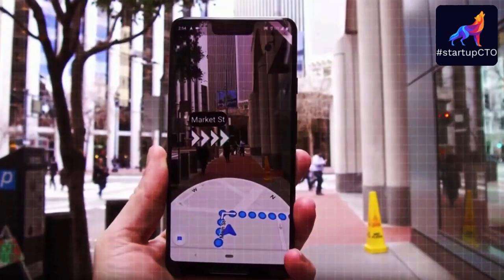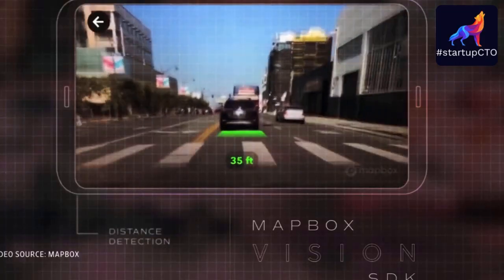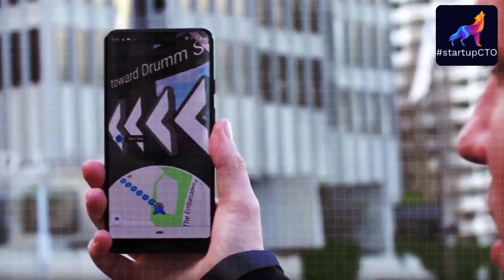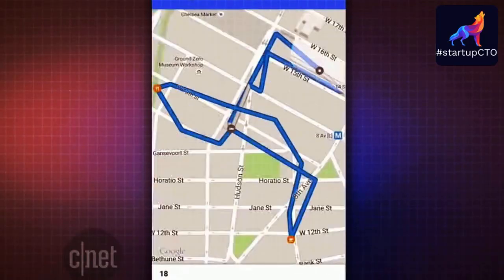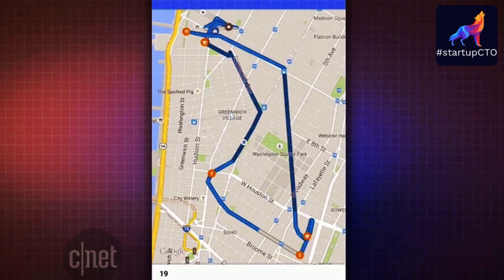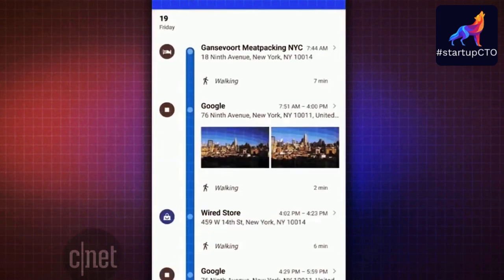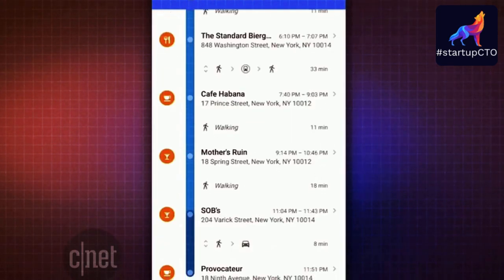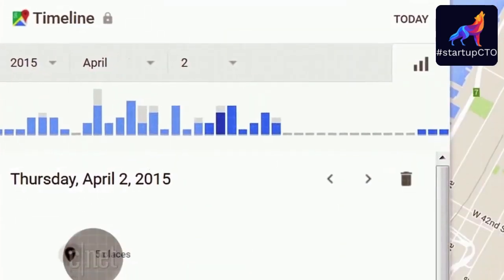Take its beta feature Live View that uses augmented reality. With Live View, you hold your phone's camera up and Google Maps will point your way, placing arrows in the real world. Yet another update concerns Google Maps Timeline. It keeps a record of all the places you went to. You can now search through your location history by category, such as restaurants or clothing shops, building a shareable list of spots for friends looking for recommendations.